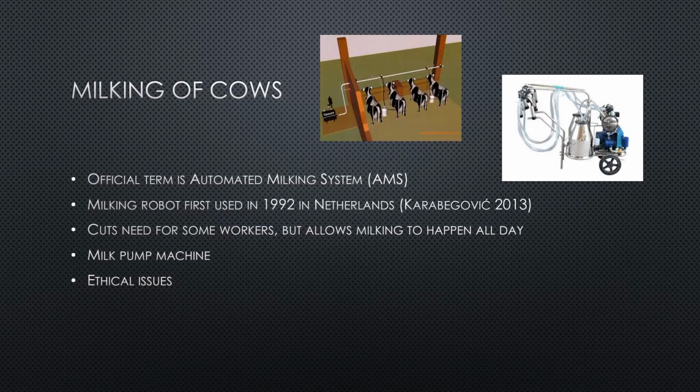The last technology is the automated milking system. The first version of this was the mainly human-operated milk pump machine. Some believe there are ethical issues involving the milking of cows by robots. Some farmers believe the machine is more comfortable for cows, contrary to the normal belief. Also, some believe the cows would spread germs, but there is a teat cleaning step during the milking process to not allow this to happen.